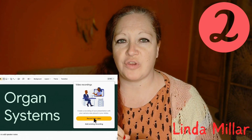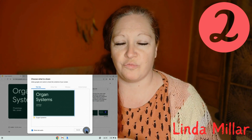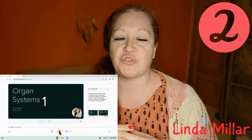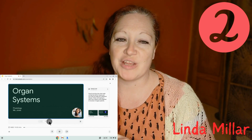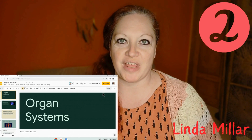So on your screen, you're editing your slides. There's a button there that you can click on to record. And while you're recording, you can be presenting the slides. So you're looking at the slides on the screen and you're talking through the slides. Really fantastic new feature there for Google Slides. I'm quite excited about trying that one out.